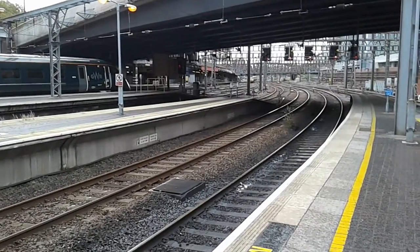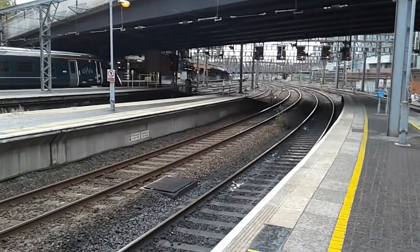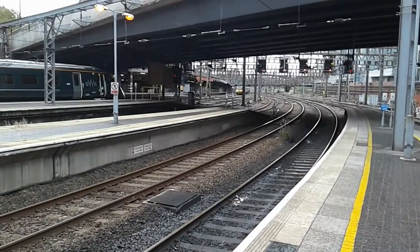Okay, the next train to arrive is going to be a terminating Great Western Railway high-speed train service from Bristol Temple Meads, led by 43002.